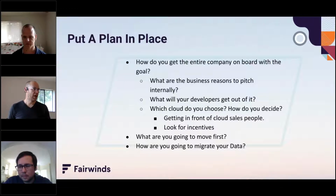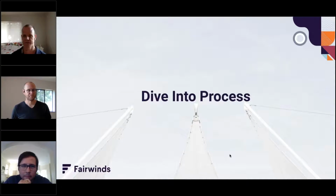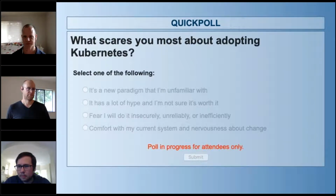But we need to move on just to make sure we get through everything. So I think we have one more poll here as we get to the dive into process. The polling question should be on your screen now. What scares you most about adopting Kubernetes? You can select from: it's a new paradigm that I'm unfamiliar with; it has a lot of hype and I'm not sure it's worth it; fear I will do it insecurely, unreliably, or inefficiently; or comfort with my current system and nervousness about change. Sounds like real life these days. Go ahead and make your selection.